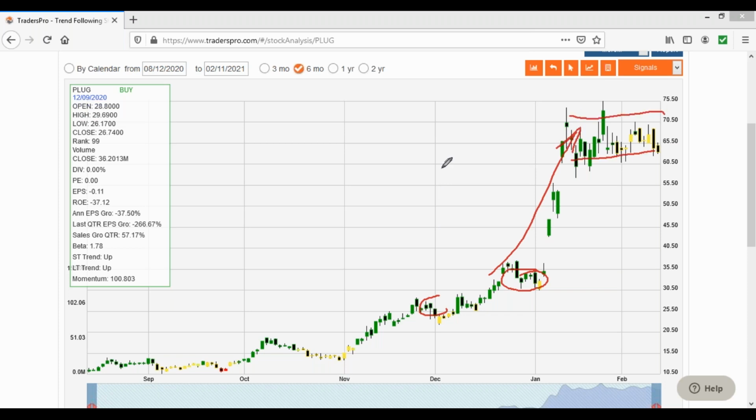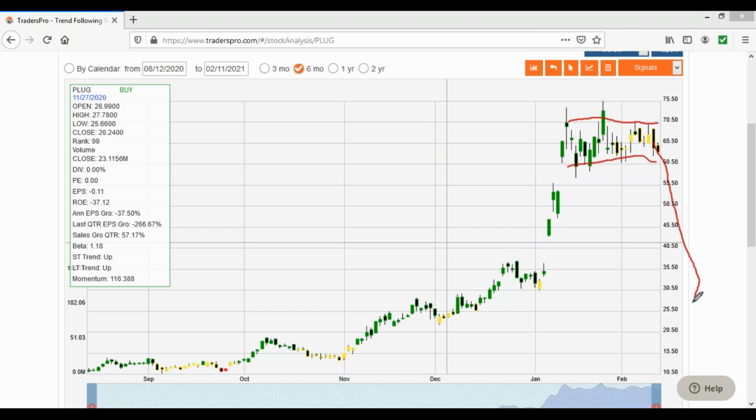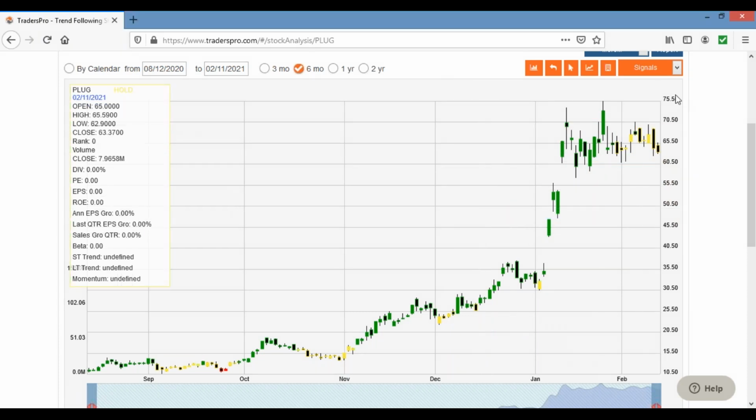It's since consolidated a little bit, but again, just like Tesla, it's not likely this thing is just going to collapse and come back down, create a rare volcano top. It's probably going to end up breaking out, at least going a little bit higher before maybe correcting at that point. We'll see.